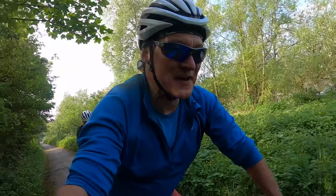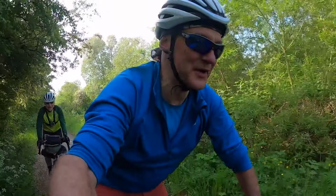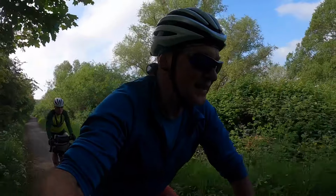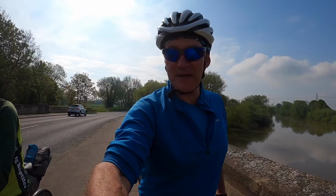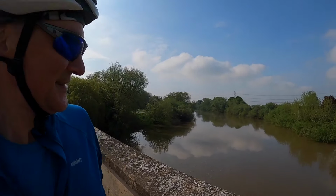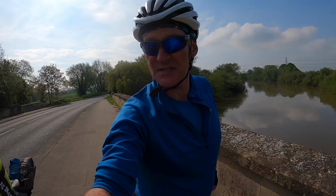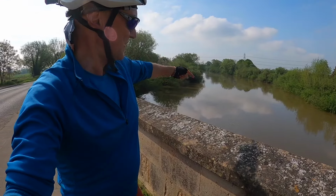So we found our way out of Gloucester eventually, and we're on the cycle pathway. It follows alongside the river, heading out towards Maysmore, I think it is. So we just popped out of the track that we followed from Gloucester onto Maysmore Bridge, crossing the Severn again. This is actually another surf spot, the highest spot you can surf the Severn. You can come from down there, surf it underneath the bridge if you're lucky, and carry on a little way.